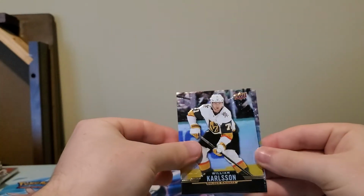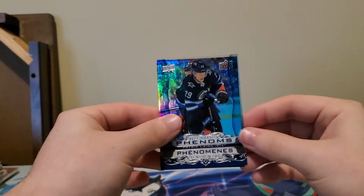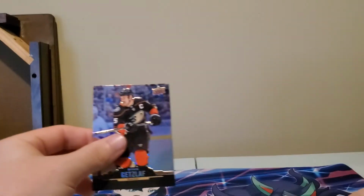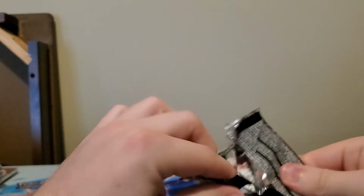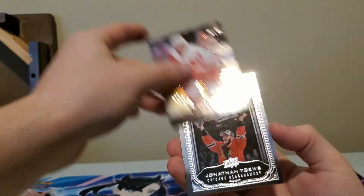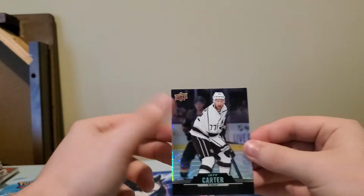So we got William Karlsson and another Clear Cut Phenoms of Patrick Laine. Is he going to be a Jet? Who knows by this season? Everybody's speculating that he will get traded. Dylan Larkin. And Cup Winners, Jonathan Toews and Jeff Carter. So final 2 packs here.